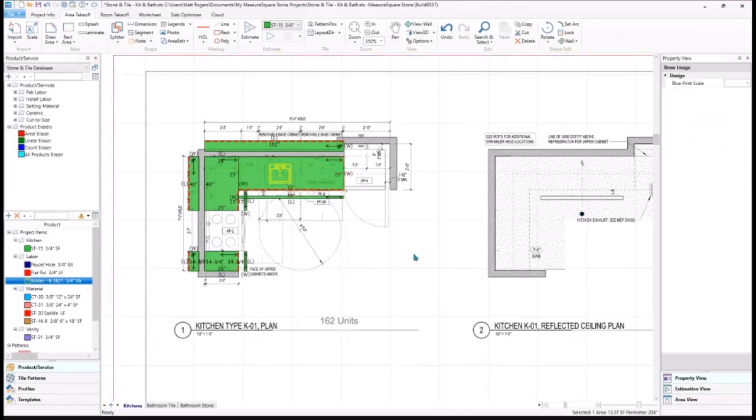So we can also come over here and add our tags. And these tags, we worked with Dowtile to help develop some of these tags. And it's a real game changer in the way that we can organize and sort our worksheets. And it really helps us create detailed breakdowns really any way that we might need.